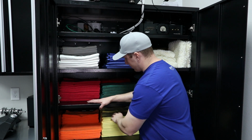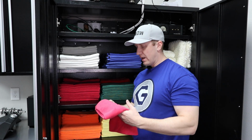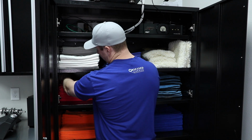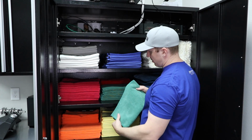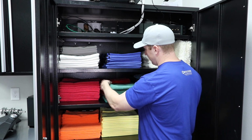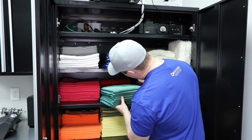And so I've ordered different colors. So red, to me, is going to be used as a detail spray or wax removal. So that's what red's going to be for me, or a spray on wax. Green will be interior. So I don't have as many green towels. I haven't bought as many of them. So the green towels are something that I won't use very much. I do have some.